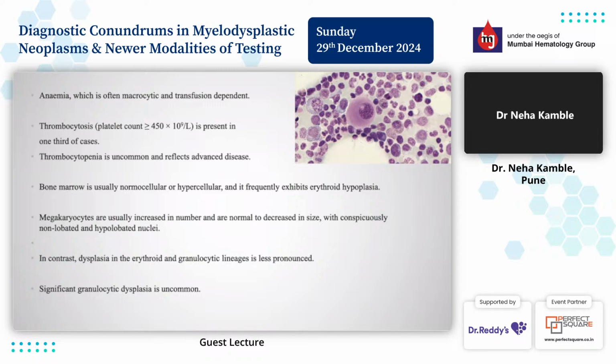This is one of the phenotypic clues, for example, in a resource limited or even financially constrained setting wherein the patient does not have the finances to do the specialized workup. These are small little clues that may indicate the molecular marker that you may expect. If you're seeing quite a lot of thrombocytosis, because usually in MDS cases they have cytopenias in the periphery, and a lot of dysplastic megs and erythroid hypoplasia, it could be a predictive 5q deletion, right? In contrast, dysplasia in erythroid and granulocytic lineages is quite minimal, and significant granulocytic dysplasia is uncommon.